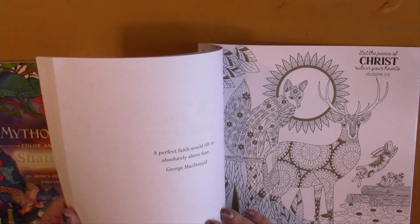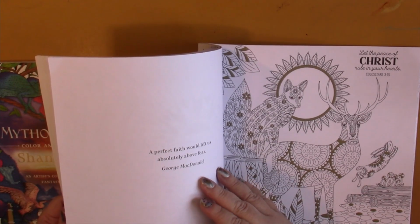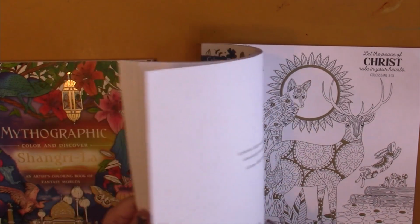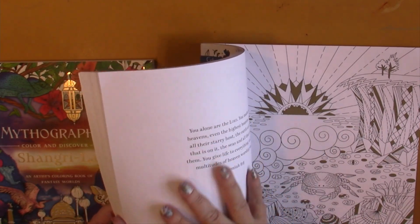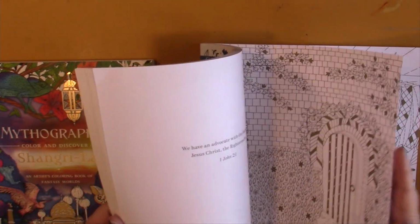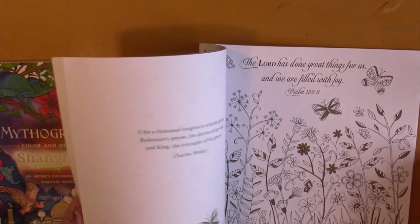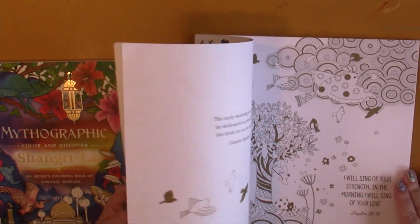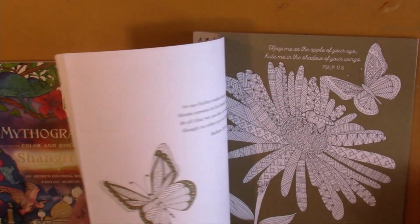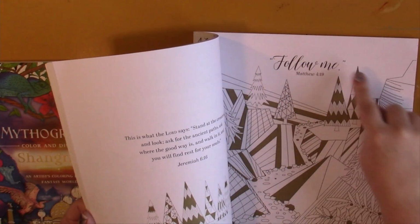And this side, yeah, this side is always a quote, not necessarily from the Bible, with a little bit of picture on it. So this is what I'm interested in. I'll consider this just a back so I can use alcohol markers when I so choose. So yeah, really pretty pictures if you like that kind of stuff. The ones that have this on it, you can easily cover up.